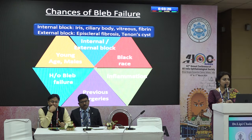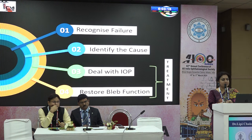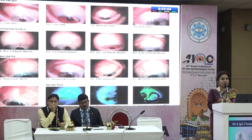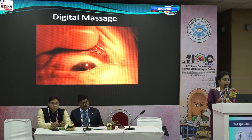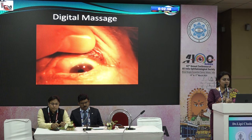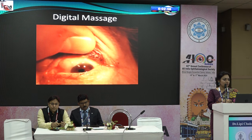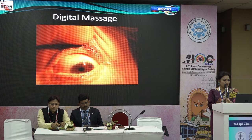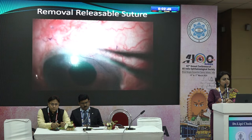Opposite to this leak, we have cases of bleb failure. There are varied causes of bleb failure and fibrosis. In bleb failure, which is more common than the leaking bleb, we need to recognize failure, identify the cause, and then treat the rising IOP and try to restore the bleb function. These are the varied types of bleb we can get after trabeculectomy. Because fibrosing bleb or failure of bleb is more common, digital massage is something which our young postgraduates and comprehensive ophthalmologists should know of. Patients can also do this.